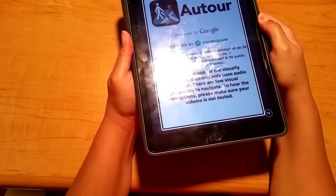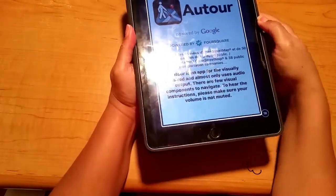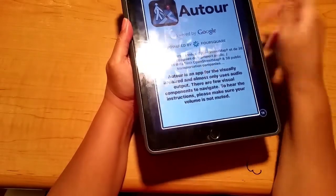In beam mode, Autour announces places in the direction you are pointing the phone, as if it were a flashlight, pointing ahead of you. Places are ordered by distance. Now tap the screen to try this, but don't rotate.